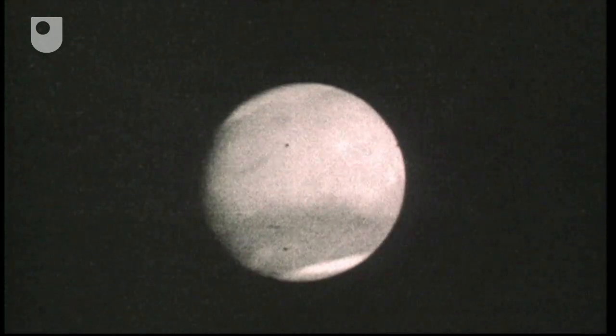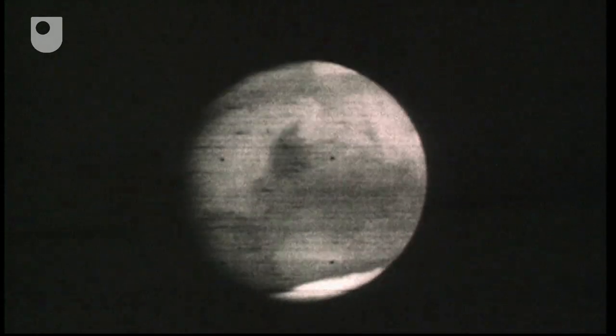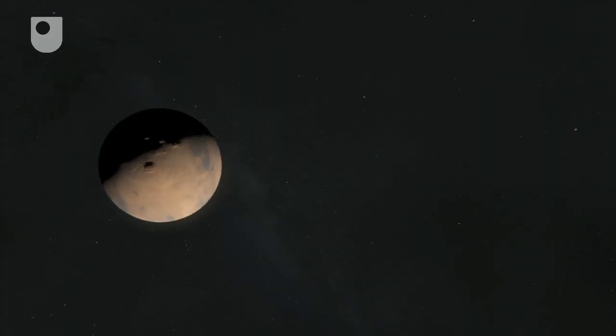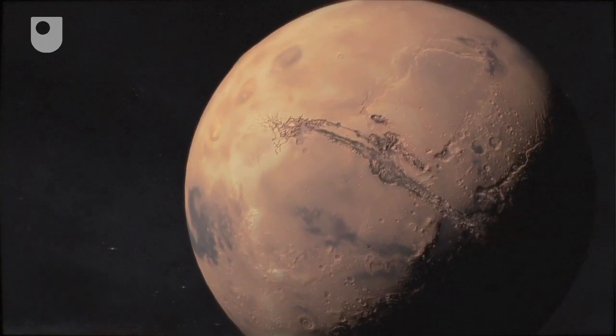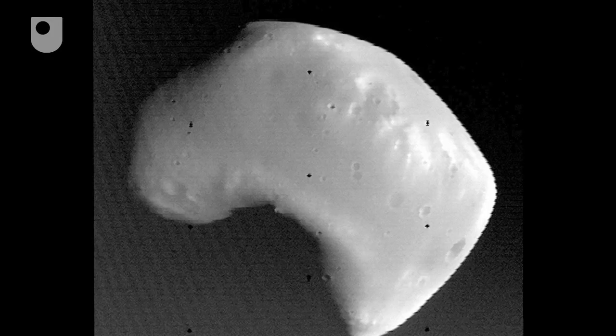Spacecraft first started to visit Mars in the 1960s, initially by flying by, and then in the 1970s the first orbiters went into orbit around Mars. In terms of Phobos and Deimos, they're always there for these Mars missions, and so they've often been kind of an add-on rather than the focus of a mission. The first thing that was extraordinary about them, of course, is that they weren't round.